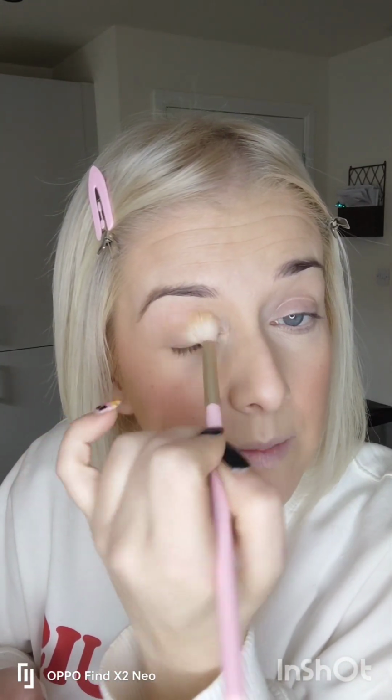This is a Doll Beauty one. I'm going to just pop a bit of bronzer on, the same bronzer that I used on my face, so it's not too dark. And I'm going to pop that just across my lid, no higher. I'm just going to pop it into my socket on my lid, just so I feel like I've got a bit of colour on there. I'm not going any higher than my socket though, because I don't want it to look like I'm actually wearing eyeshadow. I just want it to look like it's not just a flat colour.